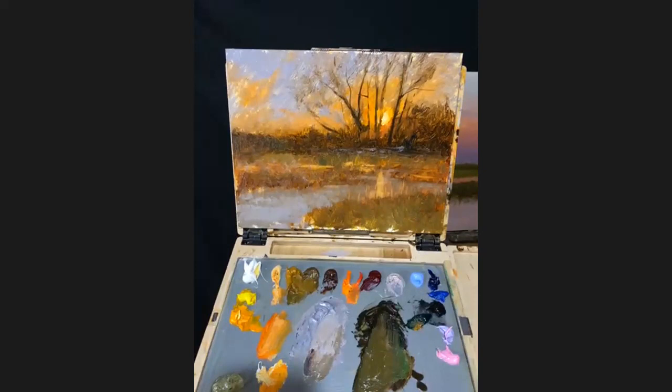This kind of feels autumn-ish, no? Should I add snow?